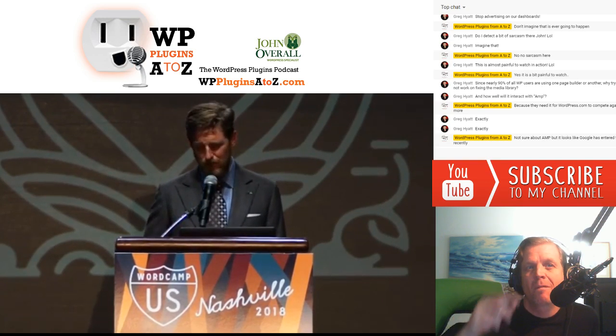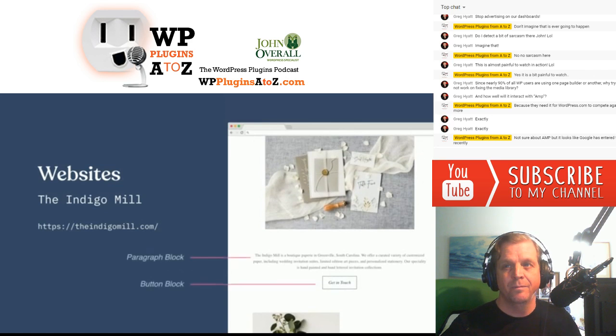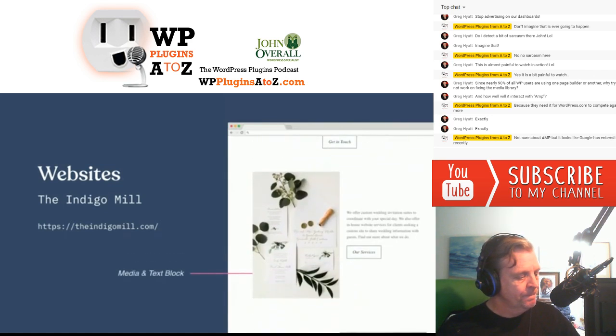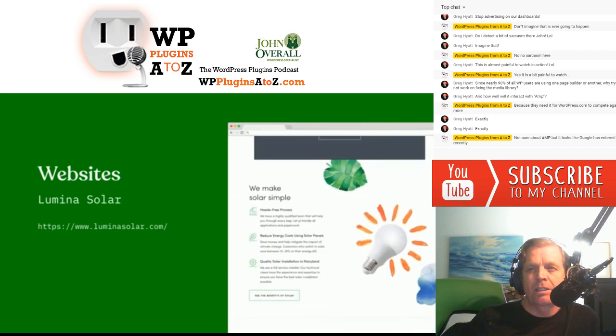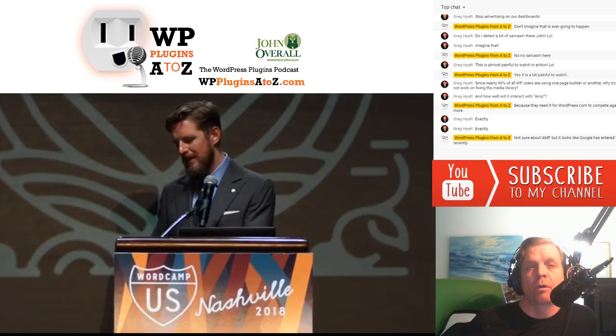People have already been building beautiful sites with Gutenberg. Here is the Indigo Mill, showing both the site and some of the blocks that it's using: paragraph block, button block, image blocks, media and text. A really cool one called Luminous Solar was actually using some more custom blocks. But again, this is a site that if you were to tell someone to do in WordPress before, not using a special theme, not using special templates, anything else, it would have been basically impossible. We needed white space.